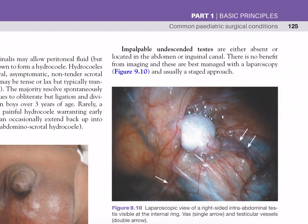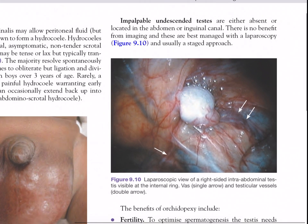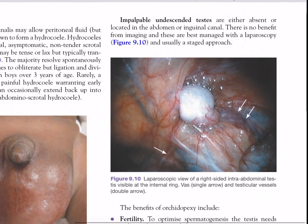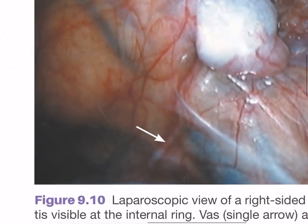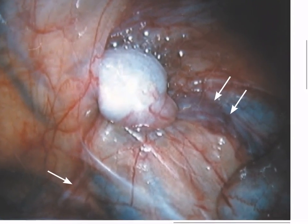Impalpable undescended testes are either absent or located in the abdomen or inguinal canal. There is no benefit from imaging, and these are best managed with a laparoscopy and usually a staged approach. Figure 9.10, laparoscopic view of a right-sided intra-abdominal testis visible at the internal ring. Vas, single arrow; testicular vessels, double arrow.